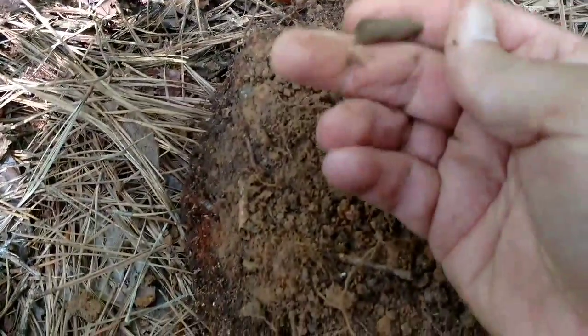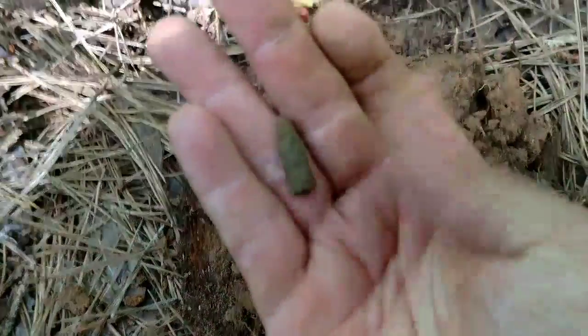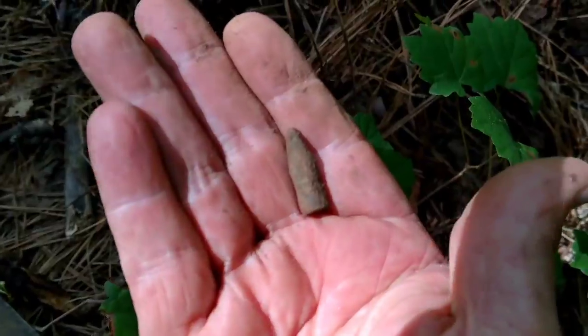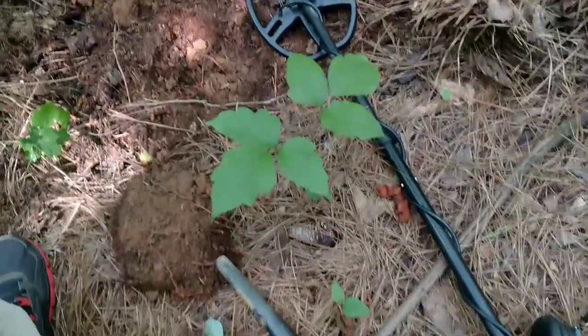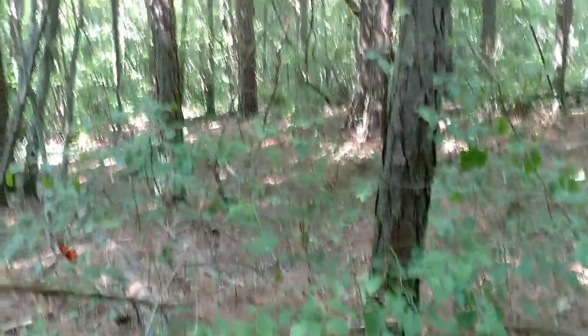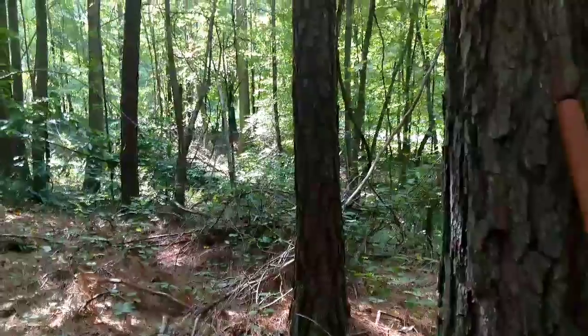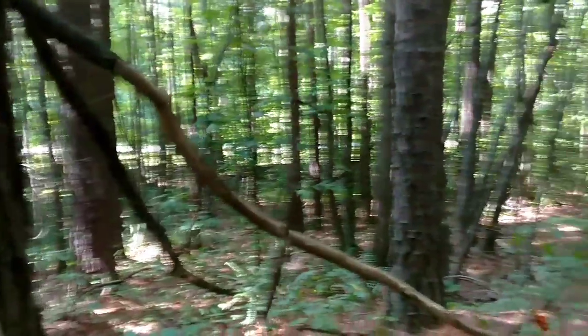There it is. Pretty cool. Fired rifle round. Deer hunter delight. That was a good signal. I think I'm working in amongst the poison ivy here. Better be careful. But yeah, there it was. Good signal. Gave a great signal. Something other than a buried can. Fired bullet. You can see I'm working close to the road, right on the edge of the property. Hadn't been to this area in quite some time. So let's see if we can find something else.